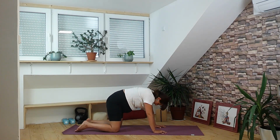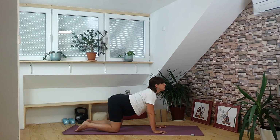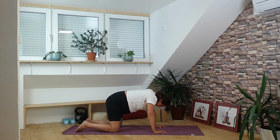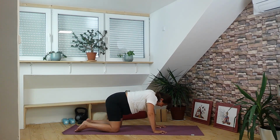And exhale. Push into the mat. Few more like this. You can close your eyes, maybe to feel the movement a bit more intuitively. And try to follow your breath. So with each breath, you make a movement. One more like this.